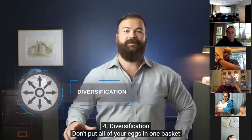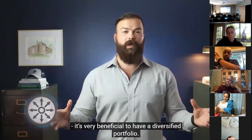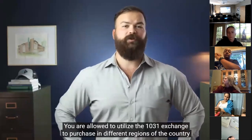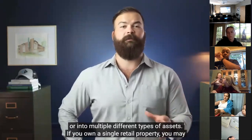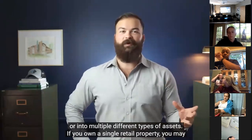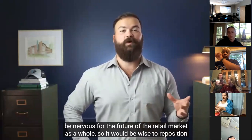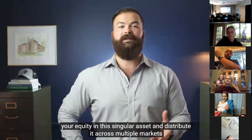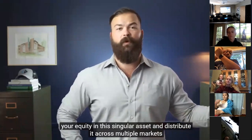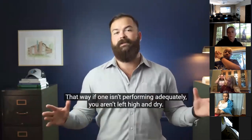Number 4, diversification. Don't put all of your eggs in one basket. It's very beneficial to have a diversified portfolio. You're allowed to utilize the 1031 exchange to purchase in different regions of the country or into multiple different types of assets. If you own a single retail property, you may be nervous for the future of the retail market as a whole. So it would be wise to reposition your equity in this singular asset and distribute it across multiple markets. That way, if one isn't performing adequately, you aren't left high and dry.